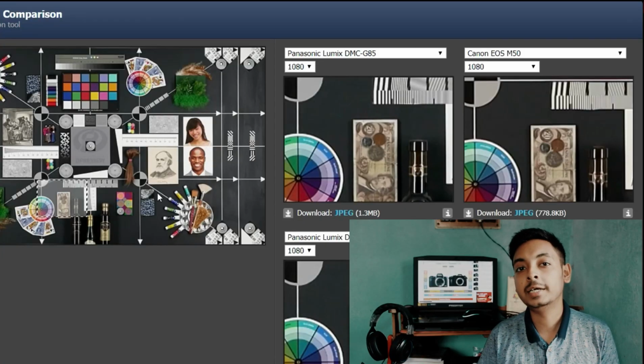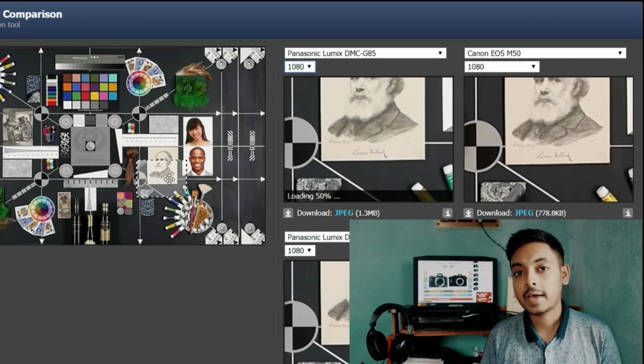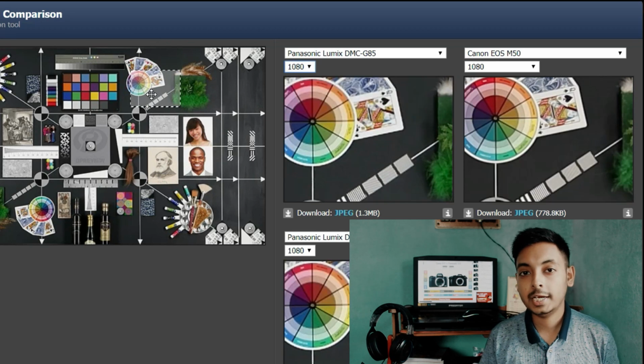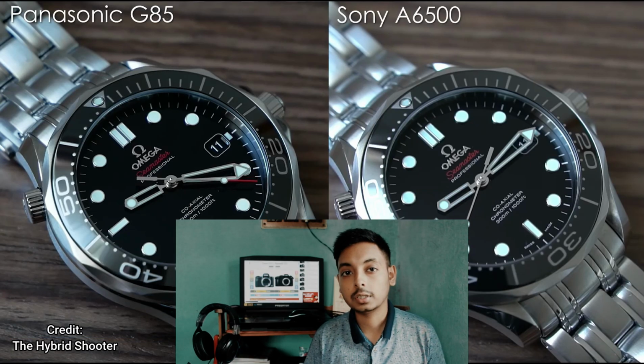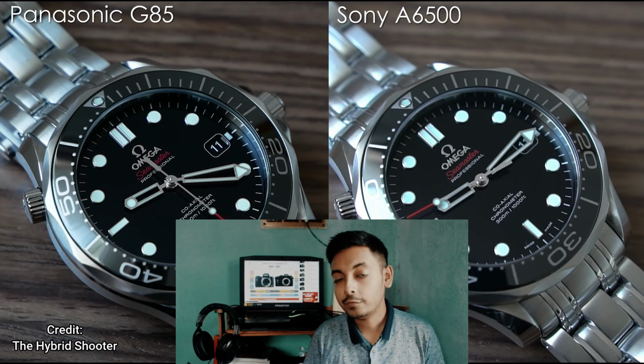Now when you jump into image quality comparisons at 1080p, if you go ahead and use DP Review's video stills comparison tool, you will find out that the Panasonic G85 has a better 1080p image quality. As you can see, the image from the Panasonic G85 has crisper lines and it looks quite frankly crisper. If you watch Hybrid Shooters' comparison between the Sony a6400, which is a 75,000 rupees camera, the Canon M50 and the Panasonic G85, you will see that the Sony a6400 has a better 1080p image quality than the Canon M50. And the Panasonic G85 actually has better image quality than the Sony a6400 at 1080p. So 1080p image quality is a victory to the Panasonic.